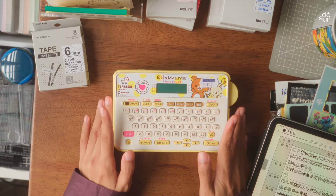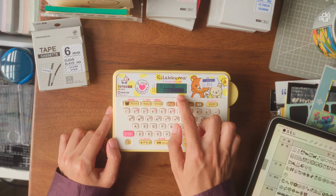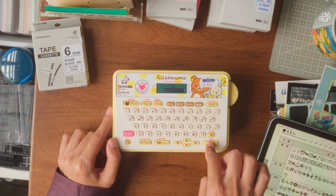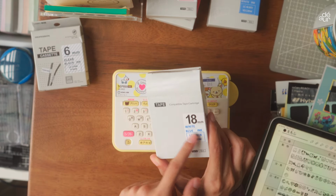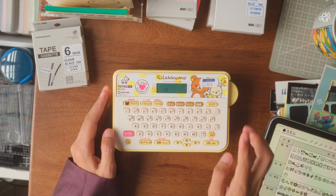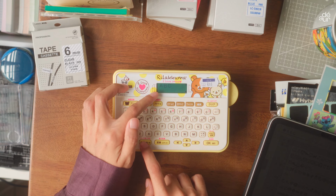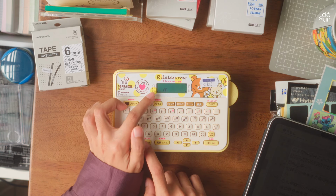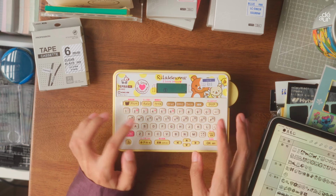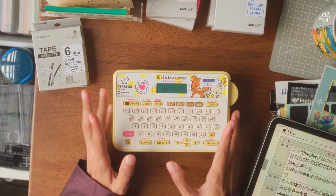So I figured out how to get this working. Let's start from the beginning. Let's turn this on first, and you choose the width of your label tape. I'm going to use 18mm for mine, because the blue on white is 18mm. Then we can choose the types of characters. There are actually 4 types: hiragana, katakana, uppercase alphabet, and lowercase alphabet. I'm going to go with the hiragana. Initially when I tried to type in hiragana, it didn't display as I expected, because it depends. You can also change how you write.